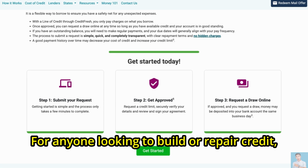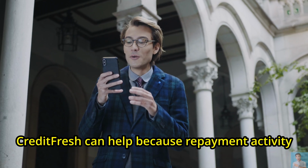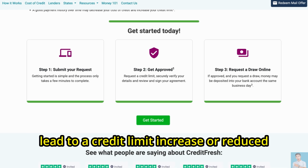For anyone looking to build or repair credit, CreditFresh can help because repayment activity may be reported to TransUnion. Over time, responsible payment history could even lead to a credit limit increase or reduced fees.